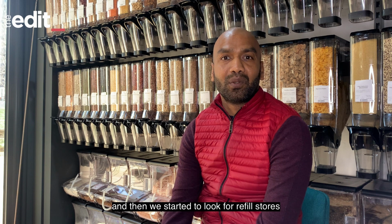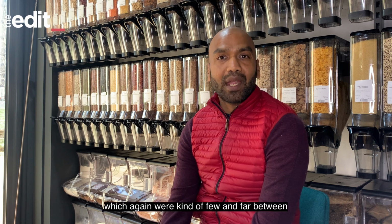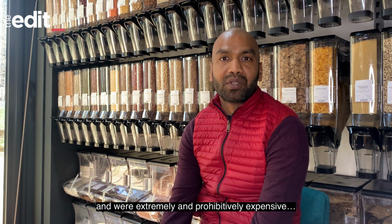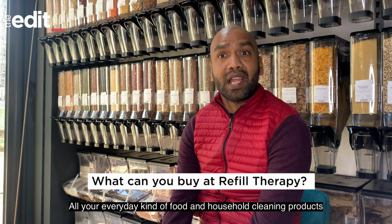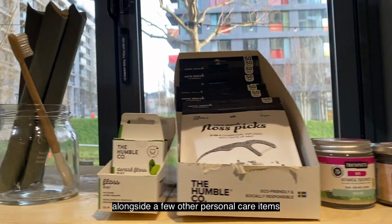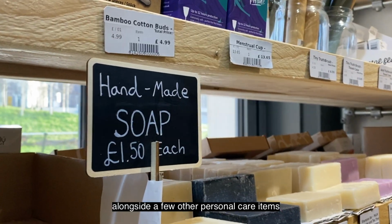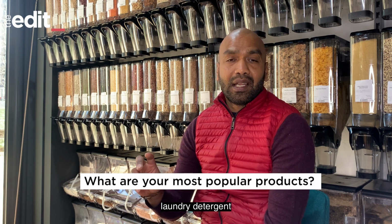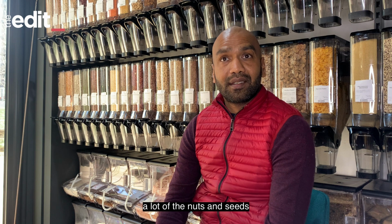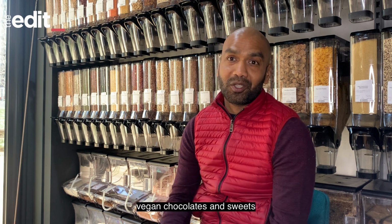And then we started to look for refill stores, which again were few and far between and were extremely and prohibitively expensive. So I decided to set one up myself. All your everyday food and household cleaning products, alongside a few other personal care items. Coffee, laundry detergent, a lot of the nuts and seeds, and surprisingly, vegan chocolates and sweets.